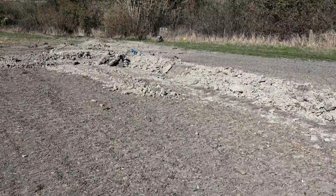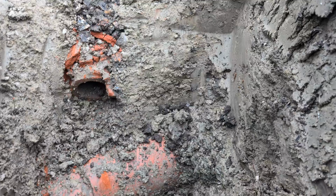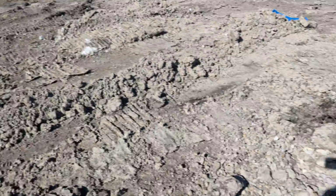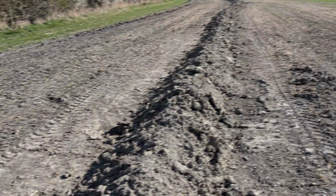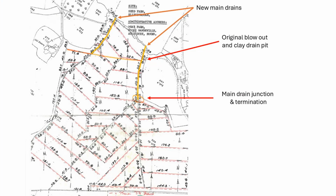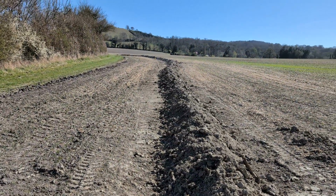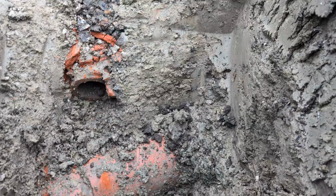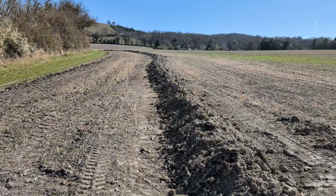So here was the hole that I videoed last week, and as you can see now, it's all a bit of a mess. But just to confirm, we ran down the outside of the main drain, and all of the drains they came across, they found that the lateral drains were not tied into the main drain. So I'm hoping this is going to make a real difference.